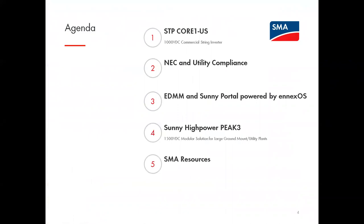But we do have quite a bit of material. I want to start with our TriPower Core 1 device. We have just launched two new power classes for this family. And I want to focus a lot of time on this family. This is our 1000-volt DC commercial string inverter. We will close the presentation with an intro discussion of the new high-power Peak 3. And I want to be very clear, that is a modular solution for really large scale, and I kind of say utility, but that is a 1500 volt string inverter, and it is designed to work really at 1500 volts, not 1000 volts. So I do want to make a good comparison and contrast between those two.